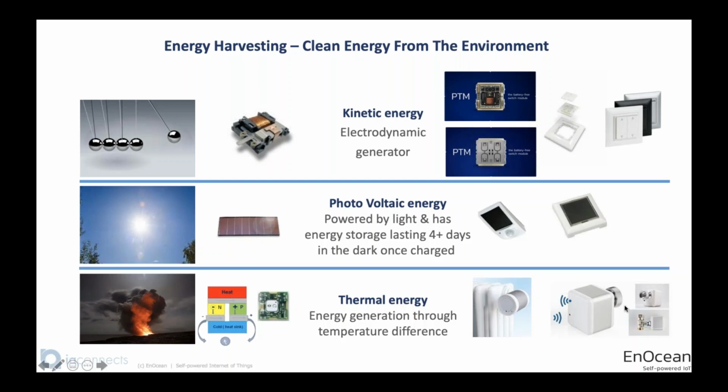Finally, we have thermal energy. This is generated by the Seebeck effect, for those that know about these things. It's generated through a temperature difference. So what you can do, for instance, is have a hot radiator, which will power the motor inside a thermostatic radiator valve, which is shown here. So three different types of energy generation that we typically use. Pete will go on to show you how these can be used within the IoT environment. Pete, over to you.